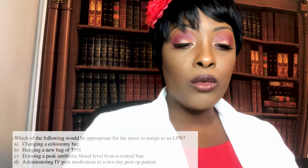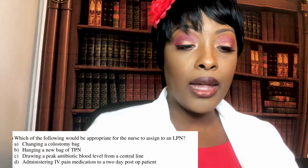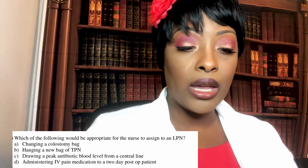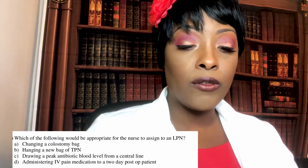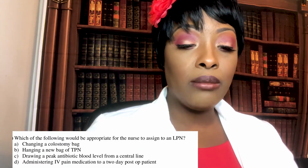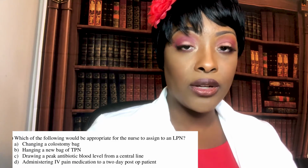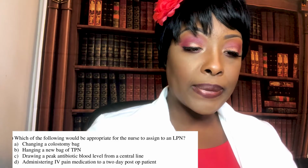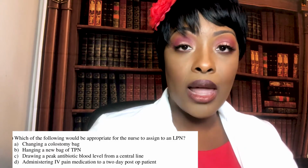Which of the following would be appropriate for the nurse to assign to an LPN? A, changing a colostomy bag. B, hanging a new bag of TPN. C, drawing a peak antibiotic blood level from a central line. Or D, administering IV pain medication to a 2-day post-op patient. And the correct answer is A, changing a colostomy bag.